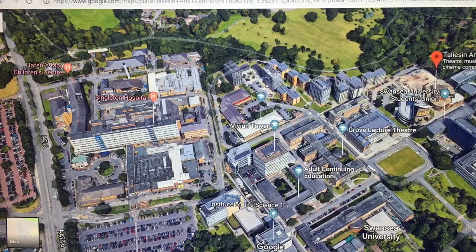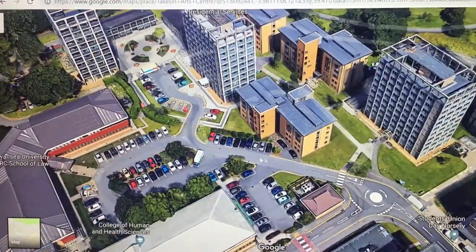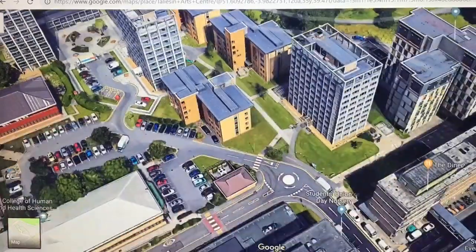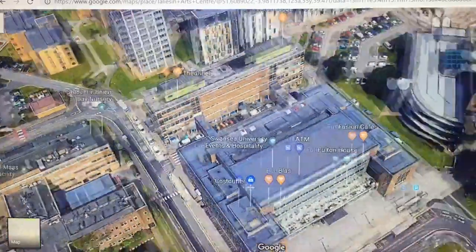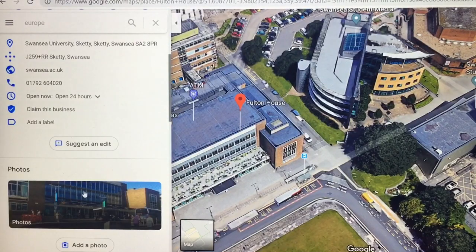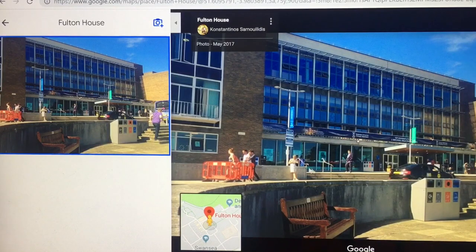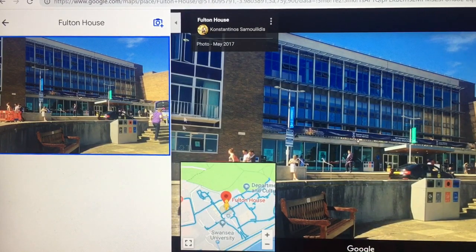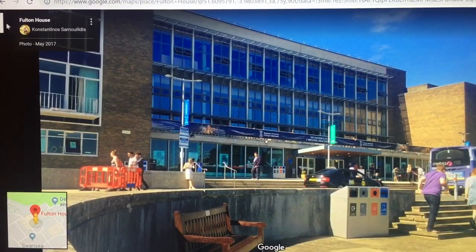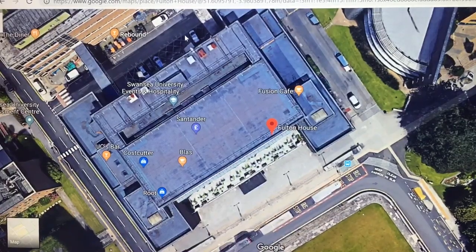And the best place for a university is next to a hospital. Actually, all this bit is new here. See if I can get a view. House, that's where the canteen is, and you look out of these windows, and the view you get is amazing. Anyway, okay, let's zoom up.